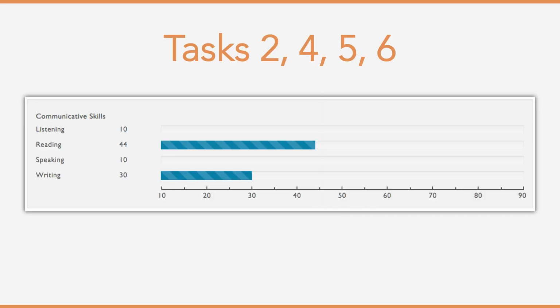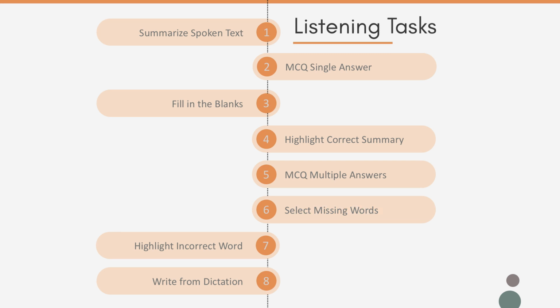Well, I took the official mock exam and only answered tasks 2, 4, 5, and 6, which again are all the comprehension questions. Since some of the speaking affects the listening score, I made sure to skip all of the speaking. How many points did I get? 10. That is all. That tells us that half of the listening module, which consists of all the comprehension questions, holds about 10 points or less.